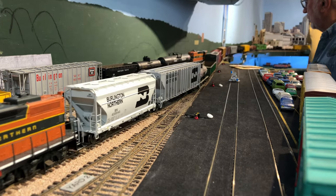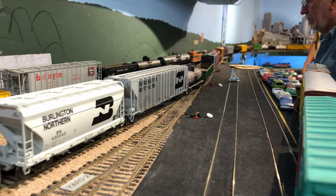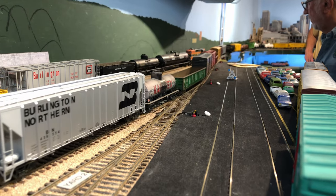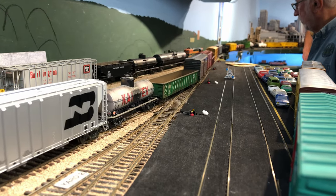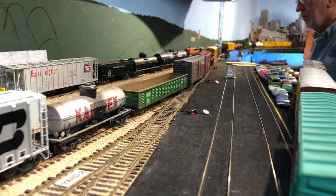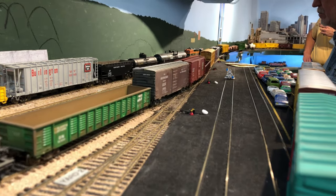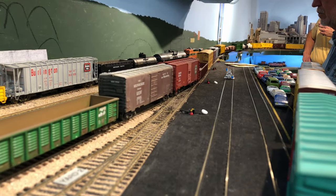Stacy is south of downtown, and Interbay is north of downtown. You can see the buildings of downtown on the far backdrop there on the right. There are three roads that cross the main line there in downtown, and that's why you hear all those grade crossing bells.